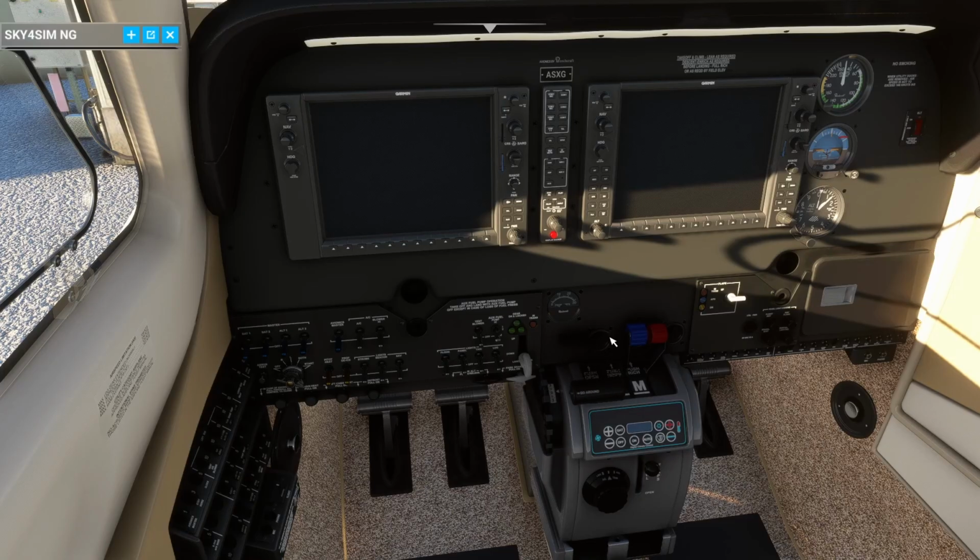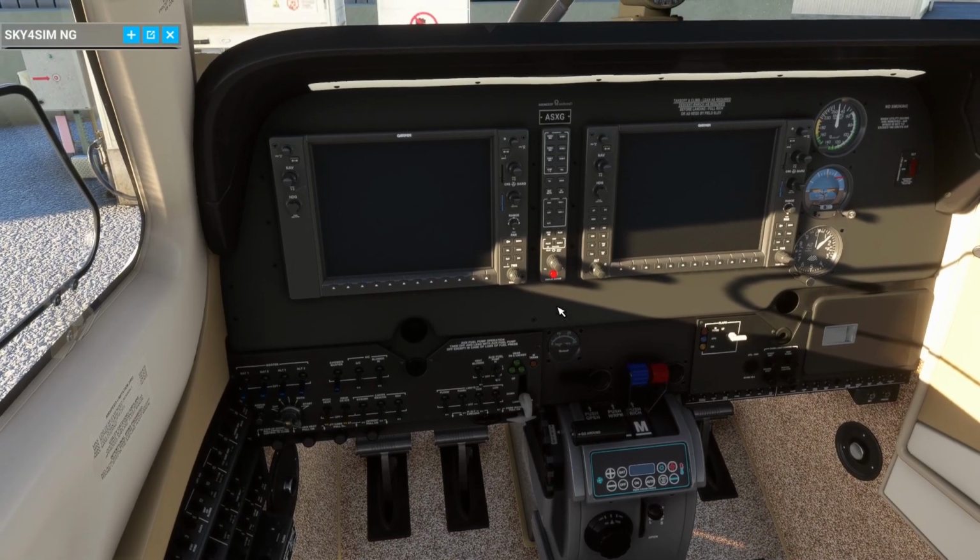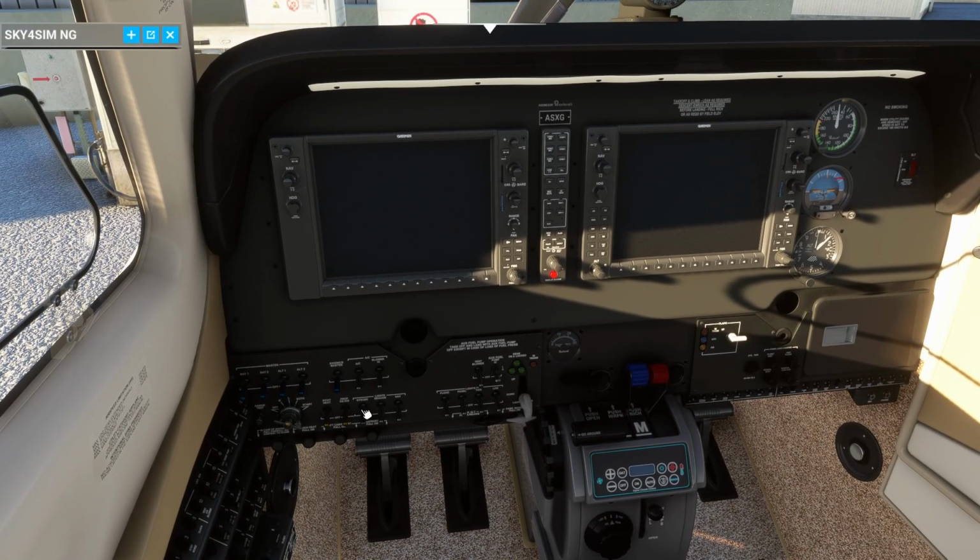You got your throttle here. I just realized it does have a go-around button, a TOGA button. So that's good. We are going to go ahead and turn on strobe, beacon, and nav. I don't know if you need nav. We are going to do the checklist though.